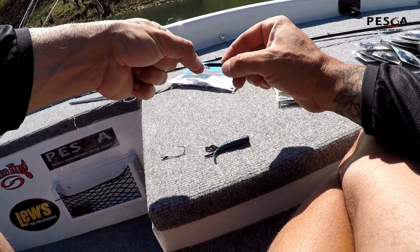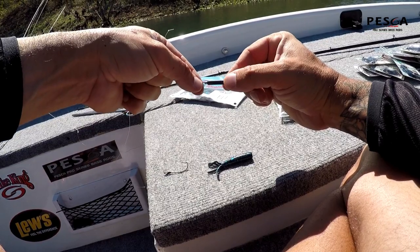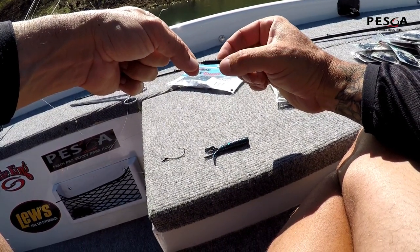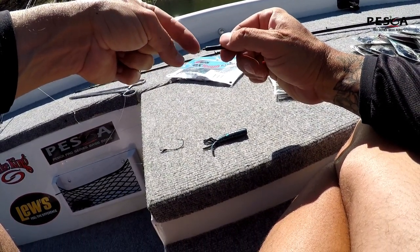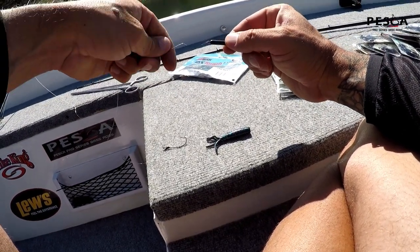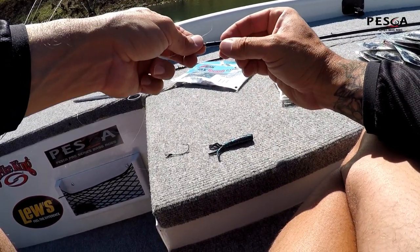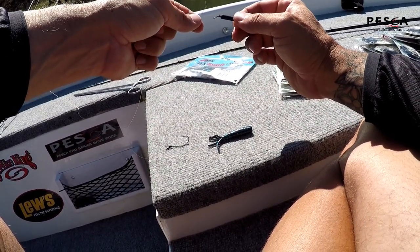Another fantastic feature is at the top section here, there's a super neat loose swivel just below where the line tie comes on, and that's cool. That really eliminates line twist. I don't know if a lot of you guys that fish a lot of drop shot know, but the line just twists every time you wind it back to the boat.